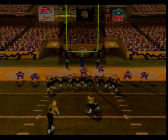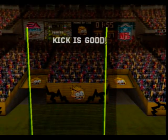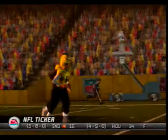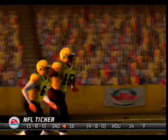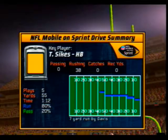Six comes in to attempt the point after. The point after is good. That was a nice job of keeping those chains moving and avoiding costly penalty. Now they've got to see if they can keep this momentum that they have established going for the remainder of this game.